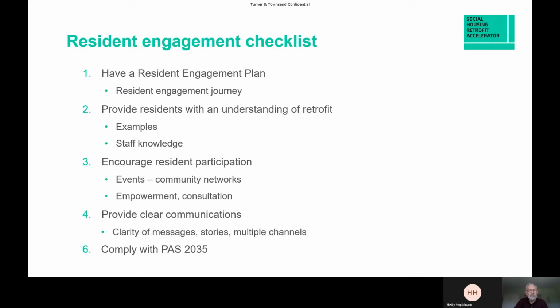So finally, I've just put together a few pointers here as a sort of checklist of what needs to be covered by resident engagement for retrofit. You need a resident engagement plan, and that plan, the what, how and who, etc., needs to track through the resident engagement journey. Residents need to be given an understanding of retrofit, creating an environment for their cooperation.